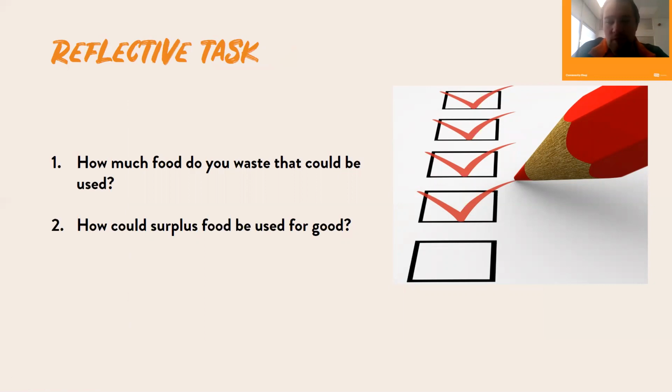when you think about it, is there fruit and veg that you throw away that probably could have been made into a smoothie or a soup or into a muffin or a cake? What other foods have you got in the house that maybe you shouldn't have thrown away? Maybe they could have been really useful actually, and they didn't need to be thrown in the bin and put in a hole in the ground.